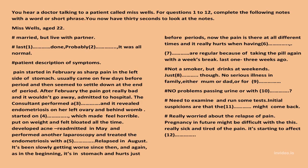All right, Ms. Wells. I think it would be sensible to have a look at you and run some tests. Then we can chat about how to take things forward. But from what you've told me, my initial suspicions are that the endometriosis might have come back. That's what I was afraid of.